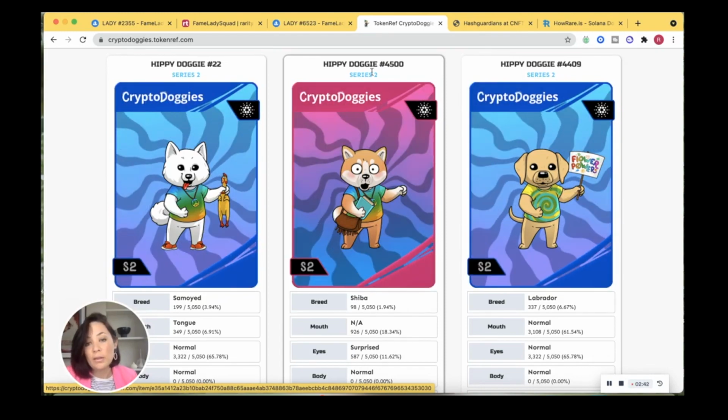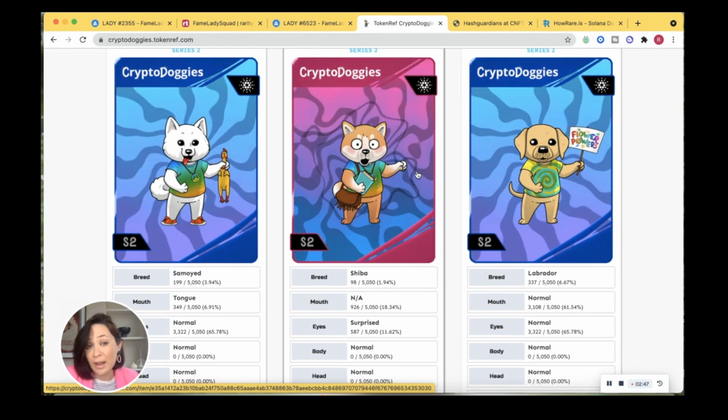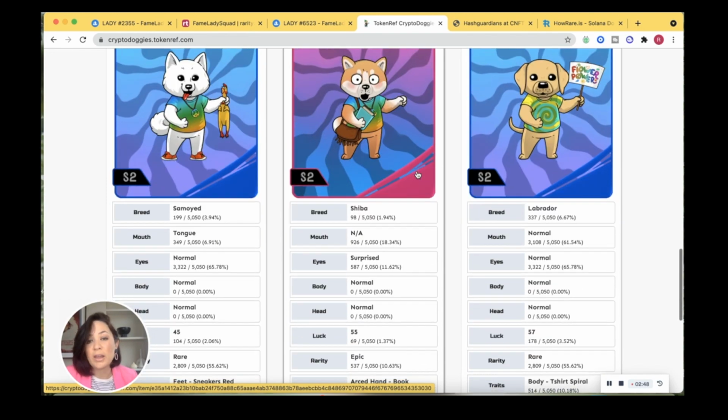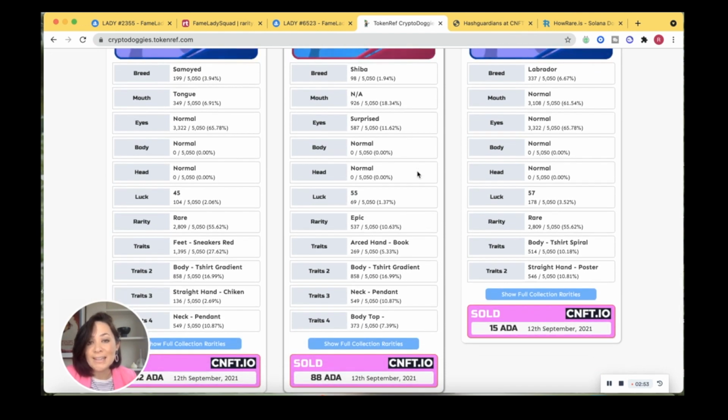So if we look at this, he's cute anyway, so you might like the dog picture as it is. But what you want to be looking at is what makes it rare. And I think they've made this look really, really easy. Here you can see everything from the breed to the mouth, the eyes, the body, head, luck, everything else, and where it sits in the rarity scale, which overall is quite useful to have just as a general thing to look at.